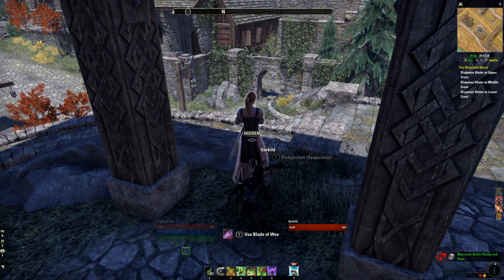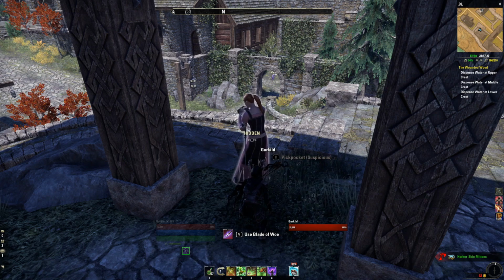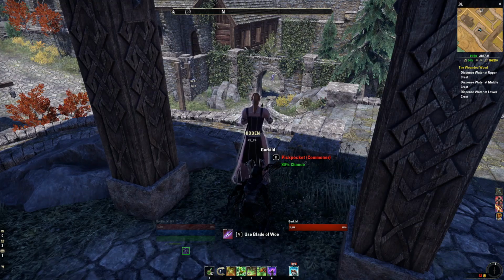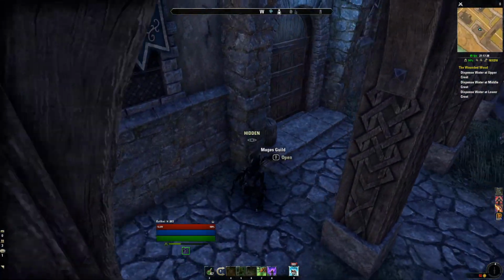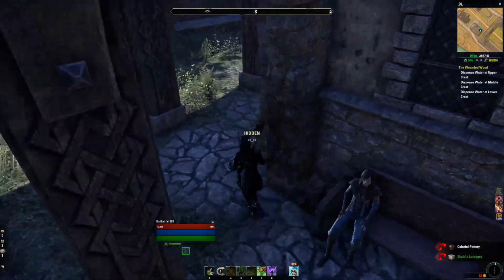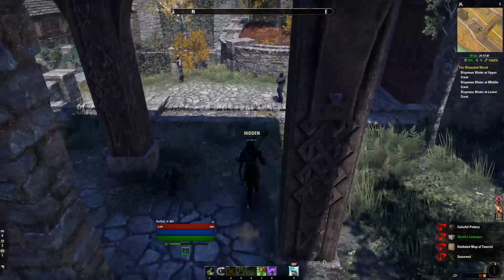So don't use your Blade of Woe on this NPC. If you can't get the second or third pickpockets clean, don't worry about it. But you will be detected if you use your Blade of Woe by this NPC right here. Got a barrel right here. Sack. This NPC doesn't seem to care much. A couple here.